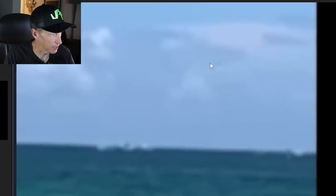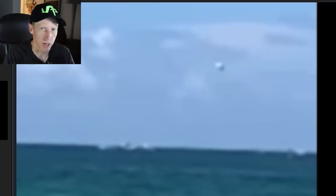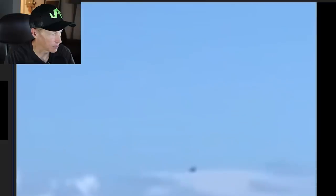And now if we look at it, sure looks like it's flapping its wings to me, right? It's white when it's reflecting the most light, right? Like a white bird with its wings down, wings up, wings down, right? So it's flapping, okay? Now, let's look at the size as well.